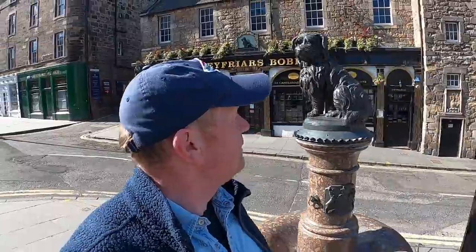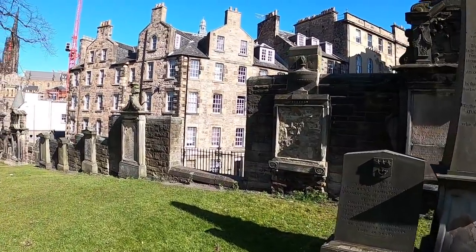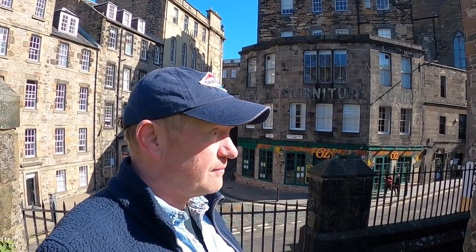Hey, Bobby. Now, I've brought you back to Greyfriars Kirkyard, which you might remember from my last video. But today, of course, we're looking for signs, and we get a beautiful view of one here. Harvey's Furniture. Nothing fills me with more dread than going into a furniture store, but at least their sign's nice, and compare it to the one that they've got now.